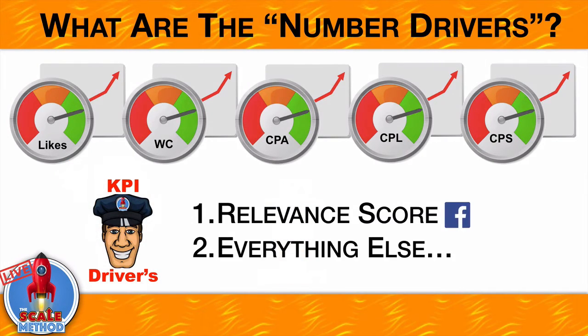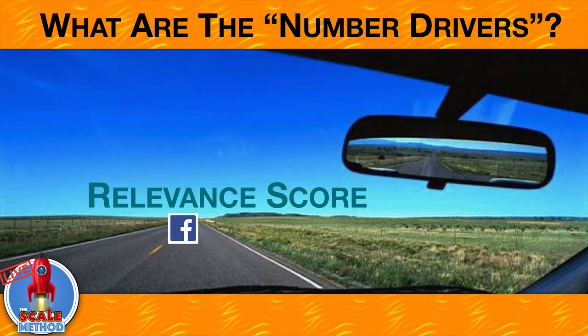First one I'm going to talk about is the major KPI driver, relevance score. Facebook uses relevance score and they show you what that score is. Google gives you a quality score, and LinkedIn and Twitter are working on things like that, but they're really all focused on quality anyway.